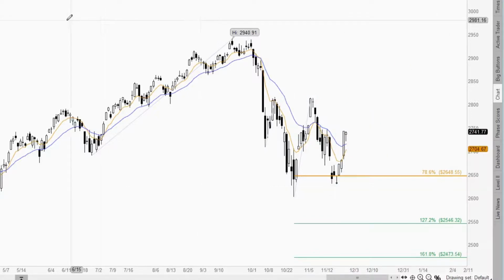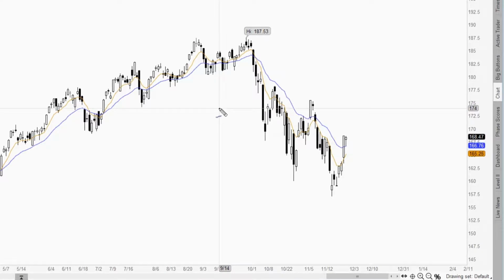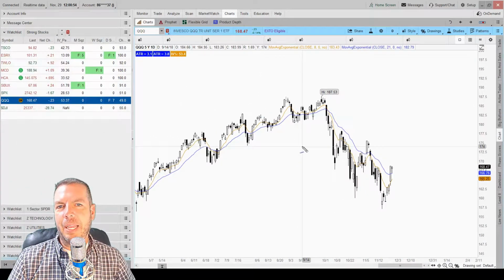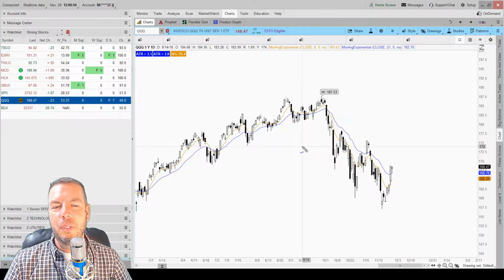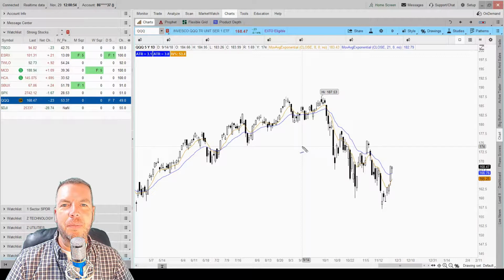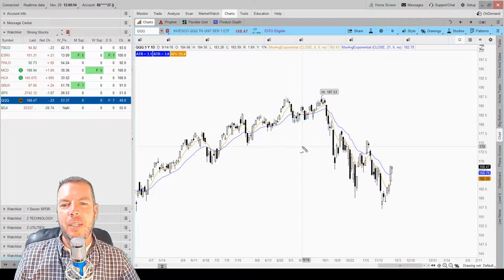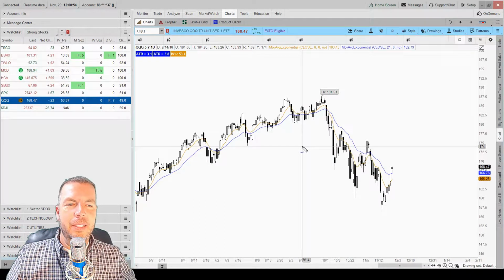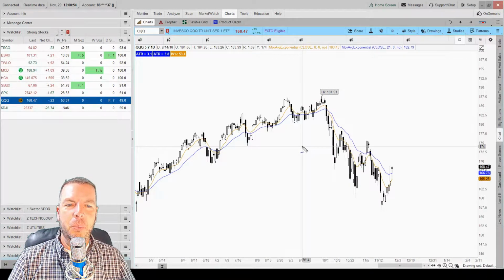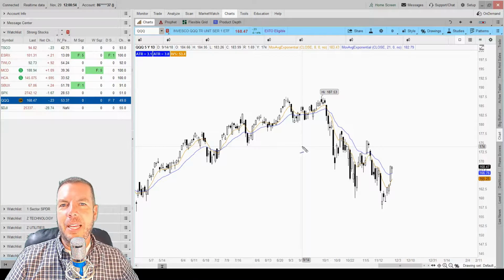But let's take a look at the Qs, and then we're going to take a look at these 6 stocks. I just wanted to show you the Qs because it's the same thing, and this is due mainly to those FANG stocks, Facebook, Amazon, Apple, Netflix, and Google, who have all had some rough last couple of months. In fact, about a week and a half ago, headline was that all these FANG stocks that I just mentioned, in one day they gapped lower, and between all those stocks all together, they lost $1 trillion.